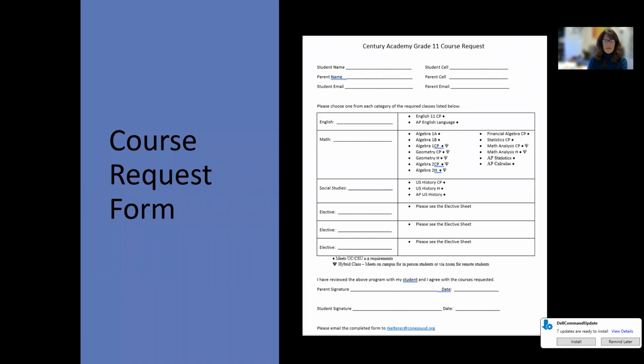Now let's shift and talk about the grade 11 course request form. I will be sending this out, and it will be a fillable form, so you can fill out your identifying information at the top. Then you'll need to select an English class, a math class, a social studies class, and then as juniors, your schedule opens up for a lot more elective options. I will also be sending out the elective sheet, which we'll talk about in the next slide, and it will show all the different elective options.